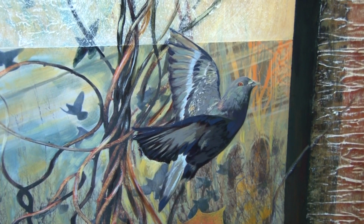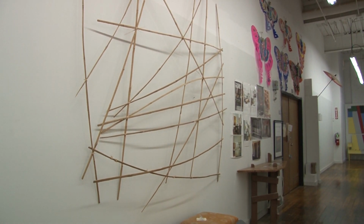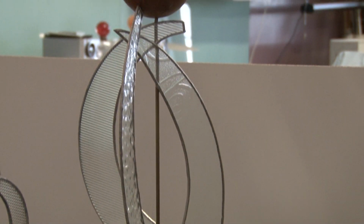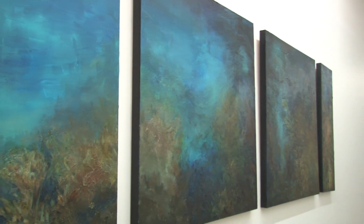I'm absolutely in awe of the talent in this building. It just blows me away every time I walk by an open door. So all of the people here are really an inspiration and do incredible quality work, really gorgeous stuff.